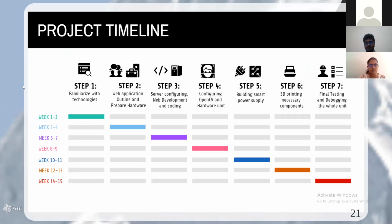And in the fifth step, we'll build the smart power supply unit. In the sixth step, we'll do the 3D printing for the components to give the final touch to the product. And as the final step, we'll be doing the testing and debugging in the 14th and 15th week for the whole unit.